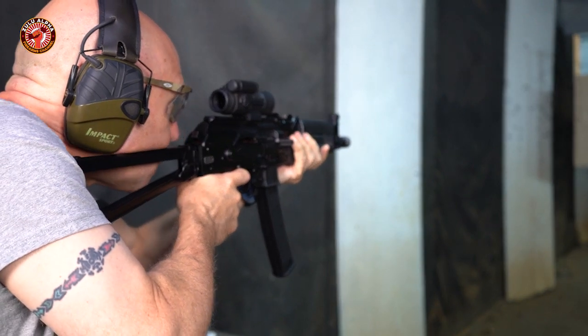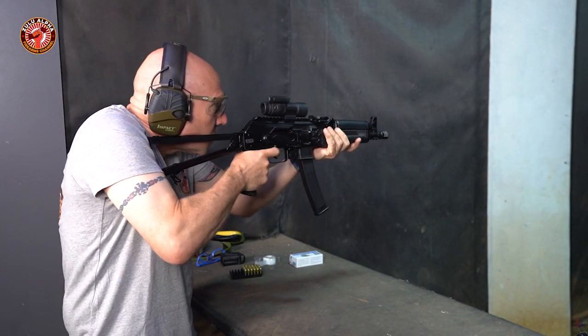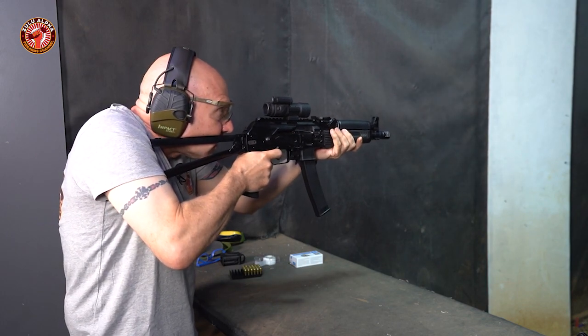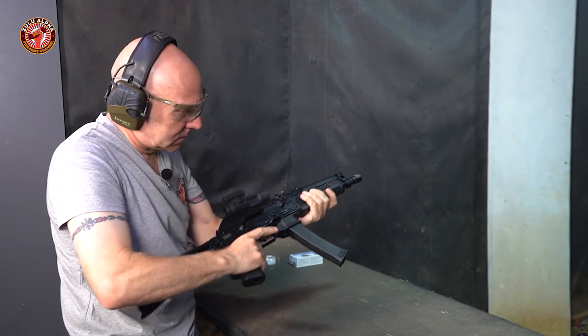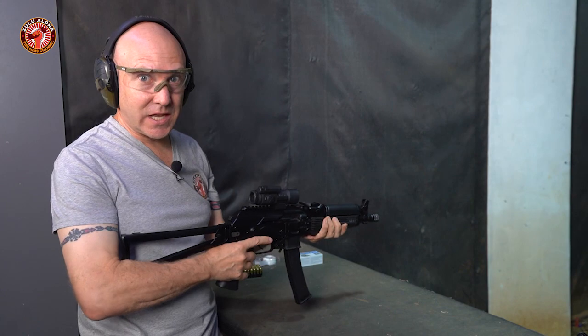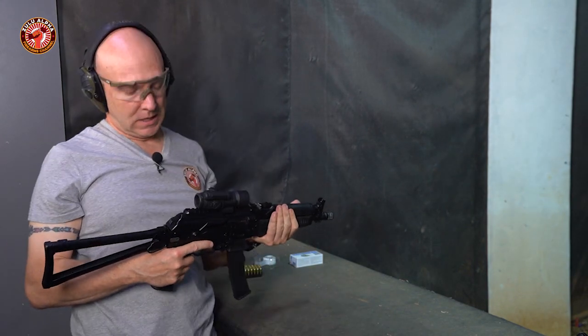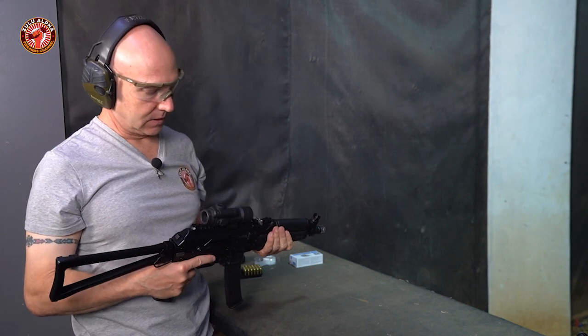I do feel it a couple times was touching, not sore, but maybe I just got a big nose, I don't know. Okay, and a click because there's no last round bolt hold open. That's a lot of fun. I dare say, and I'm a big fan of the CZ Scorpion, that this might be even more fun to shoot than the Scorpion.